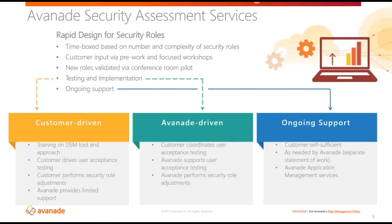And again, you have the opportunity, if you feel very comfortable with the tool and the process, to do that yourself. But there are some other options that Avanade wants to make available in terms of creating a separate statement of work where we can come back periodically to do role adjustments for you. And then some people may also be very interested in just plugging into our application management services, where we do maintenance support on an ongoing basis, and we have multiple different levels of that, most of which would include the security management piece of that. And so that's the main offering that we're taking out.